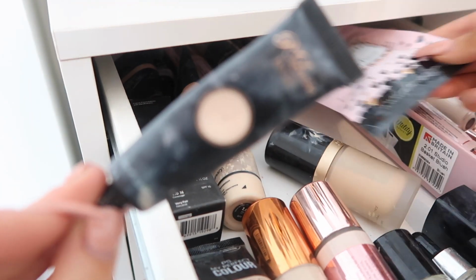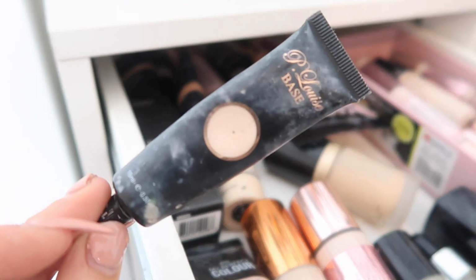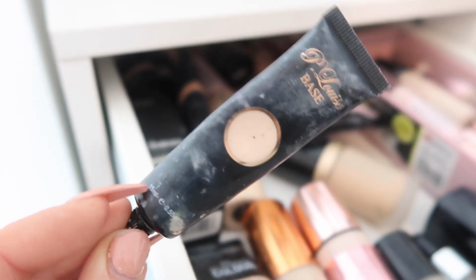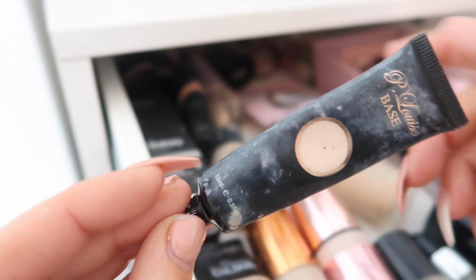So if you want to know my shade, this is the one that I'm currently using. It's in the shade Rumour 0.5. It just makes your makeup pop so much, so this is a staple in my makeup collection. So I think that's pretty much everything.